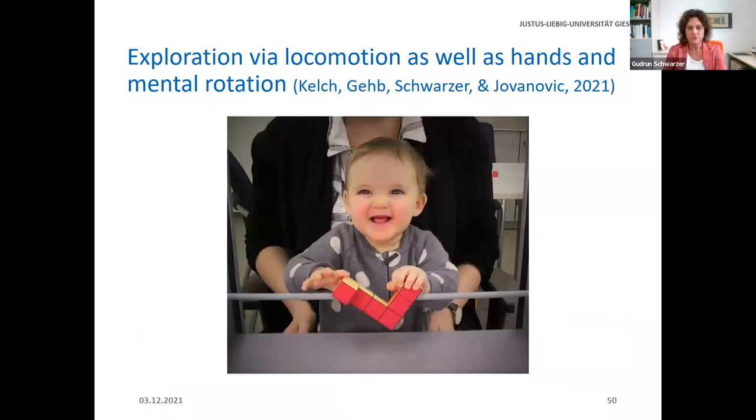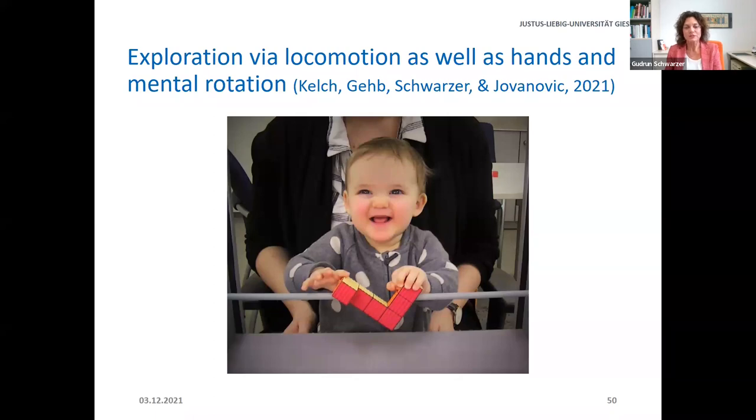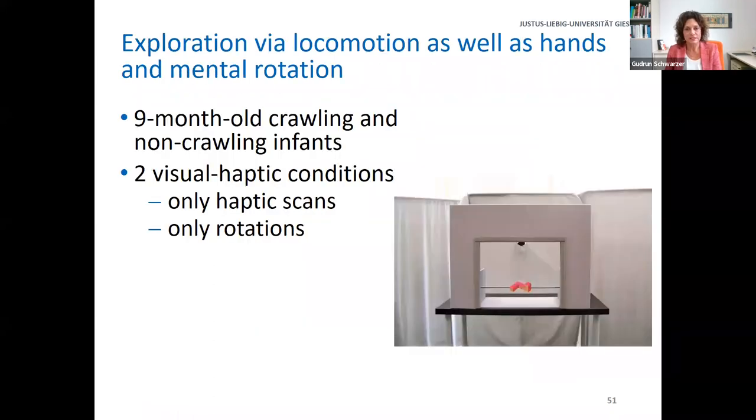So in the next study, we wanted to study this interaction between crawling and the effects of manual object exploration in a more specific manner. We compared the effects of two different types of manual exploration I've already introduced to you, haptic scanning and manual object rotation, and in how far this is related to their crawling experience. So in this experiment, we again used our Shepard-Metzler object, but now we had a live setup, and again we tested crawling and non-crawling infants, and we presented this object, really attached to a rod.